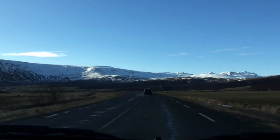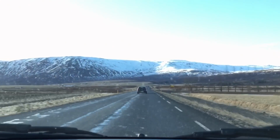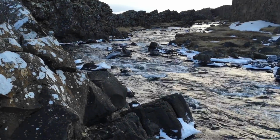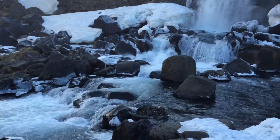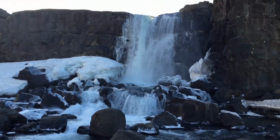Next stop on the Golden Circle tour is Thingvellir, a national park and UNESCO World Heritage Site noted for its historical and geological importance. It is where the Icelandic Parliament was established, as well as where two continental plates form a rift.